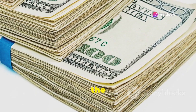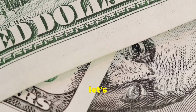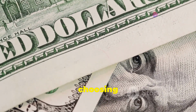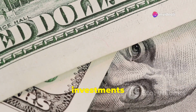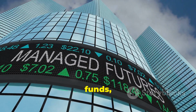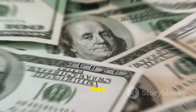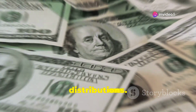Now that we've talked about the importance of tax-advantaged accounts and diversifying your account types, let's dive into another crucial aspect of tax-efficient investing: choosing tax-efficient investments. When it comes to taxes, not all investments are created equal. Some investments, like actively managed mutual funds, tend to generate more taxable events than others. This is because they frequently buy and sell securities, which can trigger capital gains distributions.